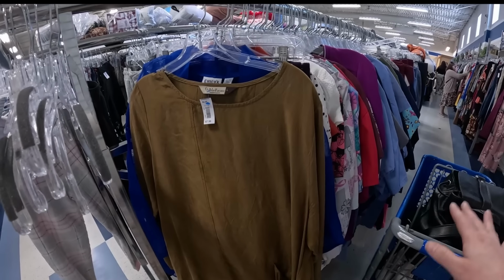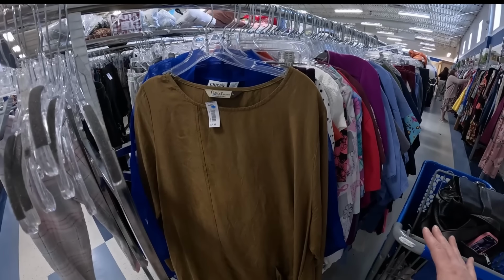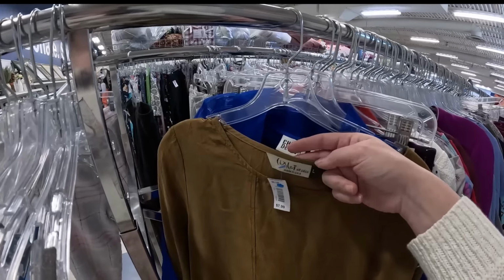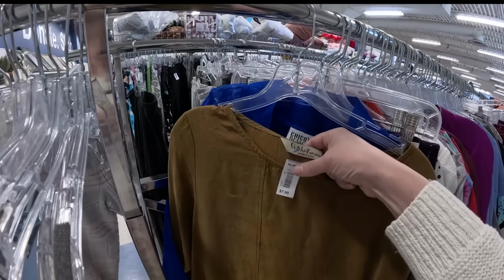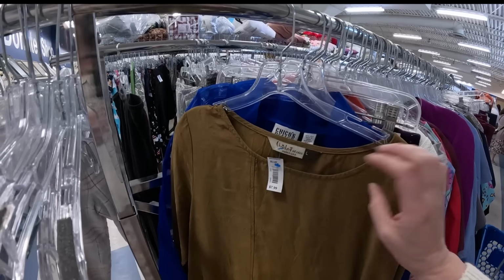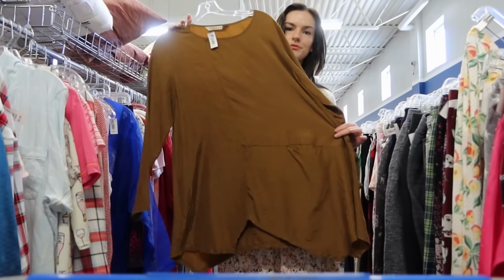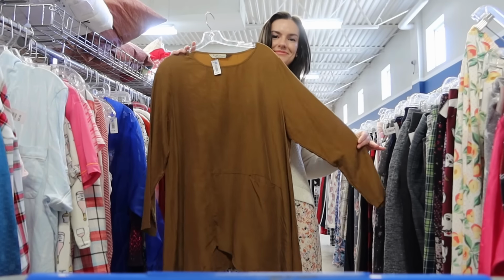Okay, since I'm in a time crunch, I did just gather everything really fast and then I put it over here. So this is a brand that I've had really great luck with. It's Gillette, and this one is marked up to $8. It's a size large. And this brand is definitely known for being very bohemian, a lagenlook, just kind of unique and at the same time minimalistic.